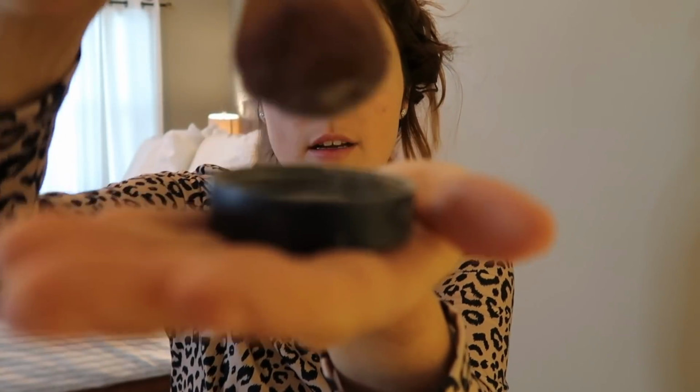Now I'm gonna go ahead and use the Bare Minerals powder. And I usually put a little bit in the lid like this. And then I tap it, and then I have a little on there. You don't need a lot.